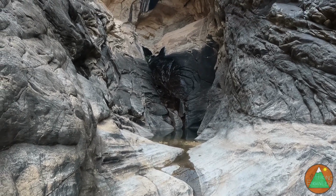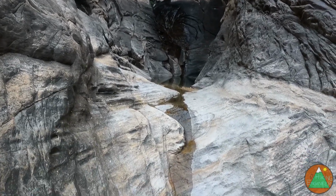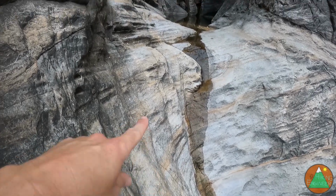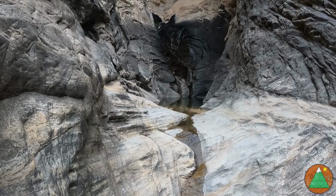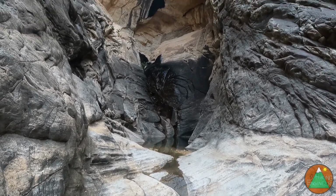Little grotto amphitheater here. Maybe if I went up higher. I mean, I could do this. This is a little steep and could be slips. I could be sliding down in the water. And even if it's a small chance, I'd rather not do that. So, yeah, this is pretty cool.